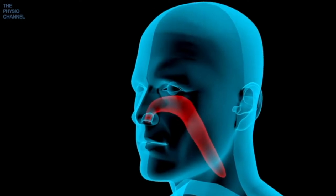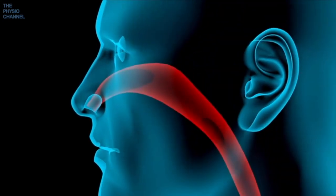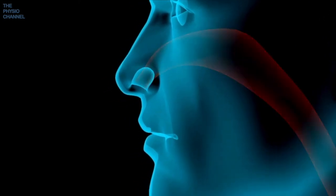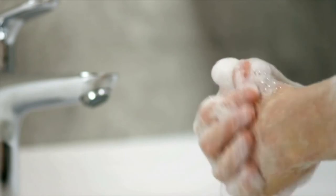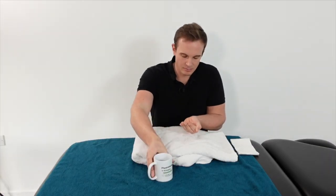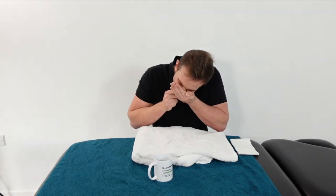Did you know that your nose naturally moisturizes and filters the air as you breathe in? So it's always best to breathe through your nose during relaxed breathing. If your nose is blocked, consider trying this saline rinse method. Have some tissues to hand, make sure your hands are clean, then pour some of your homemade solution into the palm of your hand. Bring the solution up to your nostril, tilt your head, block the other nostril and snort up the solution. Then blow your nose.